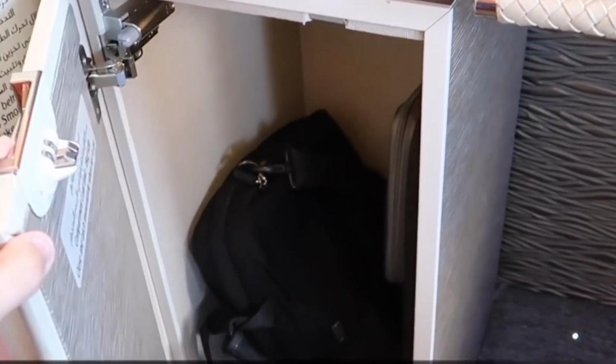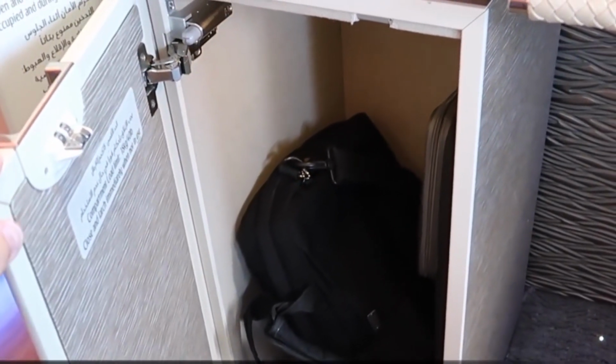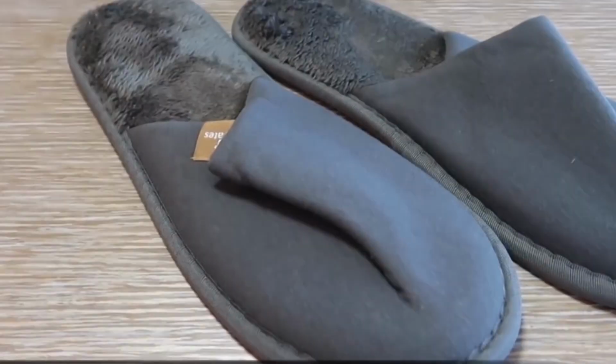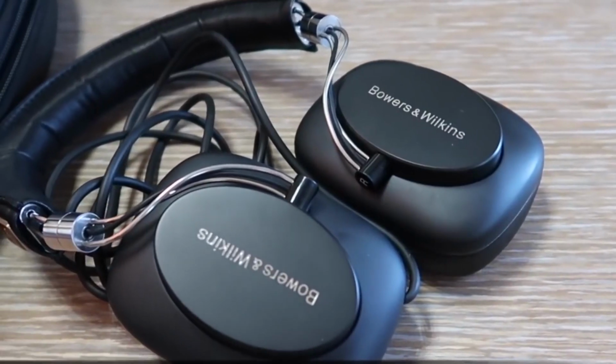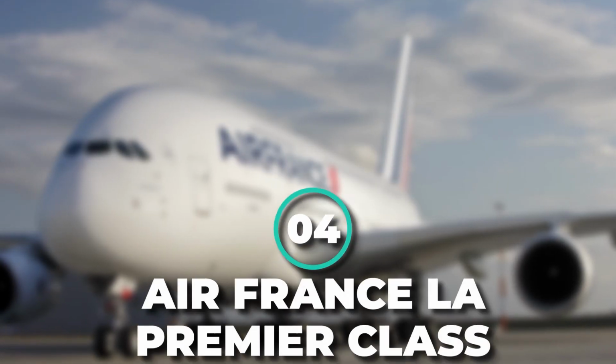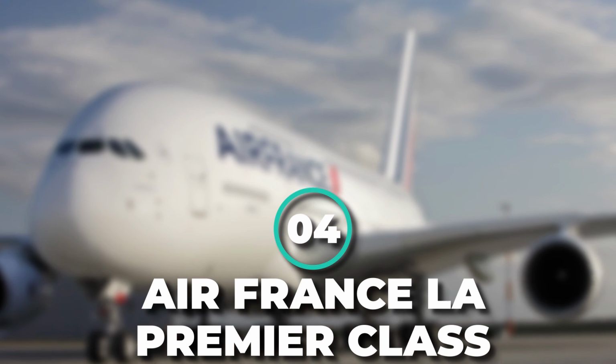Emirates also employed top aeronautical engineers to create a zero-gravity position in the first-class seat so that you can feel as though you're floating through the skies. They have also created a FaceTime-style setup where you can video chat with the crew to make any requests. Number 4. Air France La Première Classe.